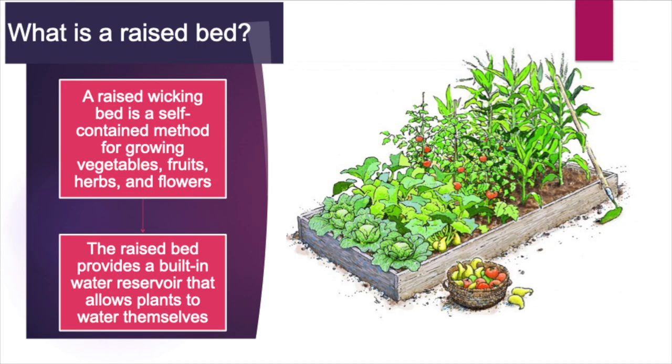So first, what is a raised bed? A raised wicking bed is a self-contained method for growing vegetables, fruits, herbs, and flowers, and it has a built-in water reservoir that allows plants to water themselves. What more could you want in gardening than for your plant to water itself?